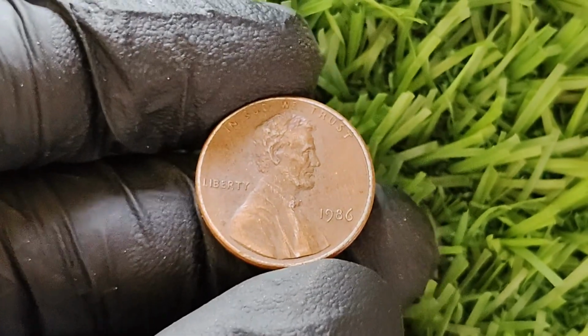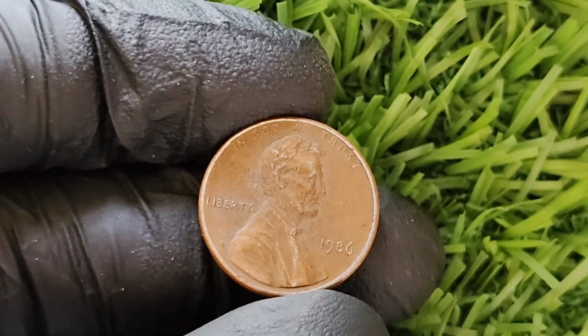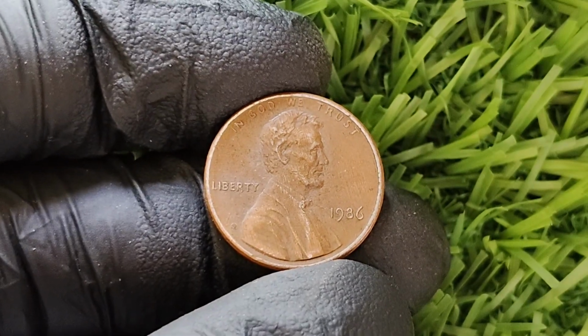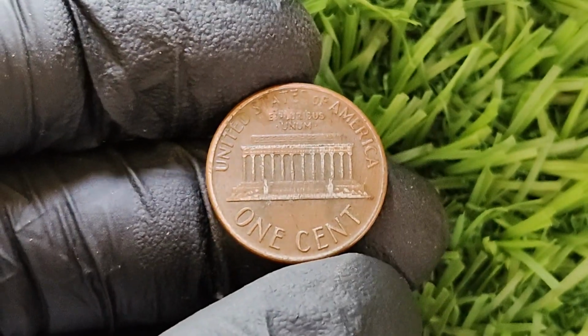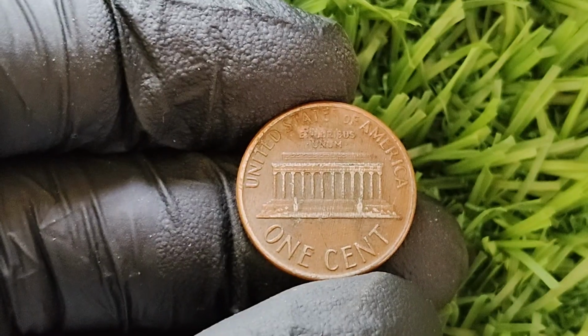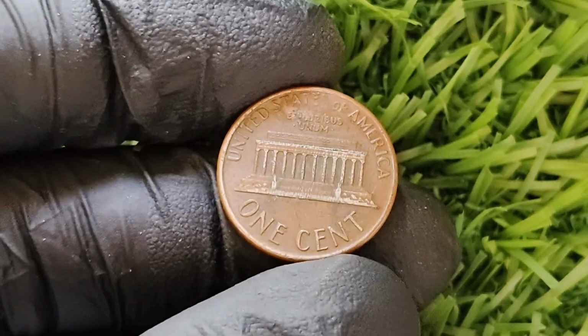But then I had a nagging feeling. So I popped out the old jeweler's loop, took a closer look, and bingo. It had that mirror-like proofy look. Turns out, I'd snagged a 1986 no mint mark penny that could be worth serious cash. I sent it off to be graded, and while mine wasn't the $810,000 holy grail, it still got me a nice chunk of change. I'm talking enough for a weekend getaway with the wife and a new metal detector.